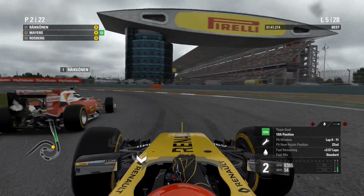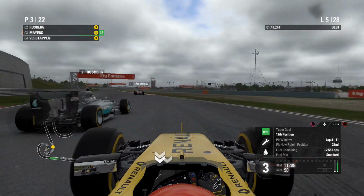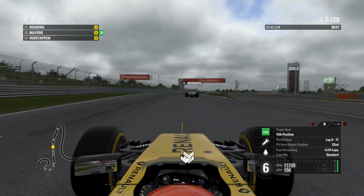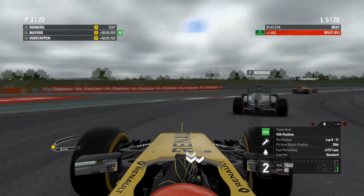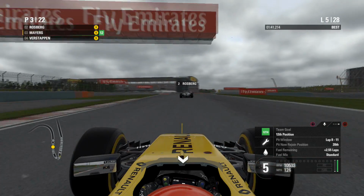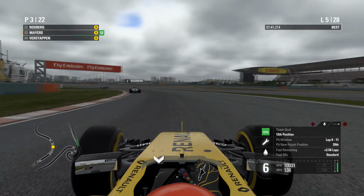Going to give him a little bit of room, and then we get some wheel spin, a tank slapper. Rosberg gets back through into second place, so we've dropped to third in as many corners. Rather unfortunate there, but the tyres have started to go off quite a lot already, and it's only lap 5.